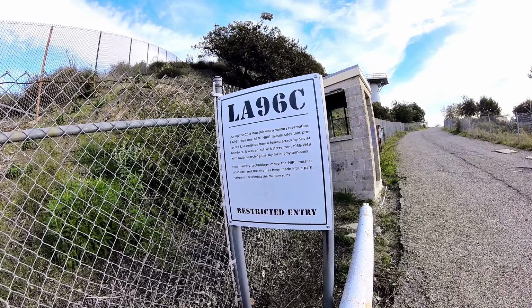That's very nice. Formerly a nuke missile site control, pretty much the same thing it says. Restricted entry, vehicles with handicap permit only beyond this point. Oh, so I'm okay, I guess. Cool. So it's for the Santa Monica Mountains Conservancy.